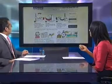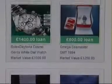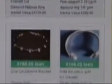Now, what you do is you go to the website, you tell them what it is you want to pawn, and they give you a provisional valuation. Then a courier collects your item. The next day, they confirm how much money they'll send to you, and that's wired straight to your bank account.